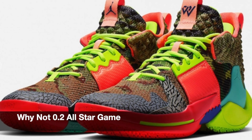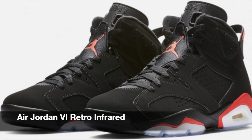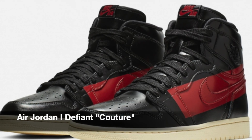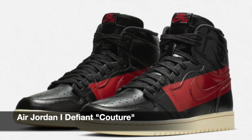Moving on to the rest of the releases of the Jordan Brand this February, we have the Russell Westbrook All-Star sneaker, which is the Why Not 2.0. Next, we have the iconic Jordan 6 Infrared Retro. And lastly, we have the Air Jordan 1 Defiant or Couture. I tried to get these sneakers, however, it was not released here in Malaysia.